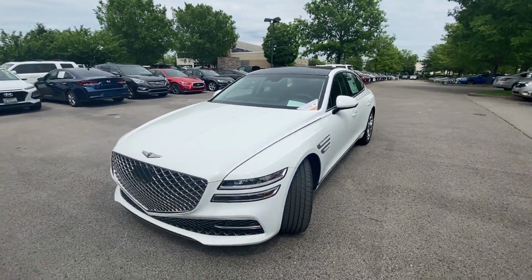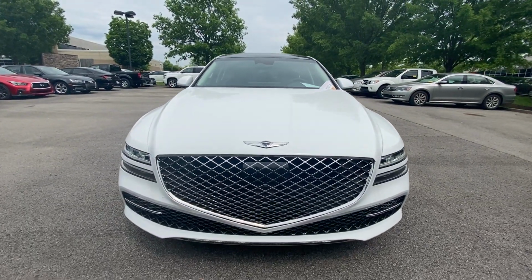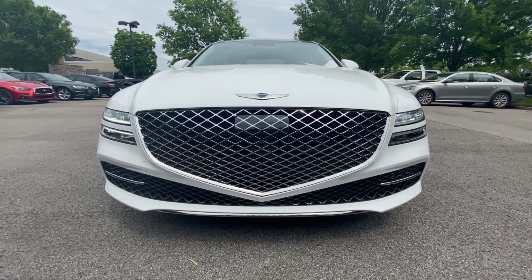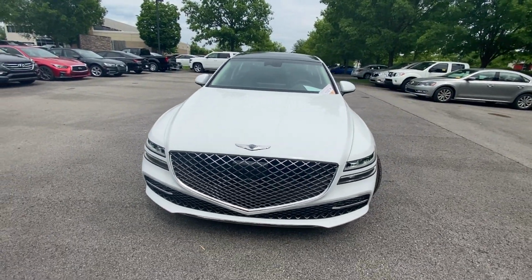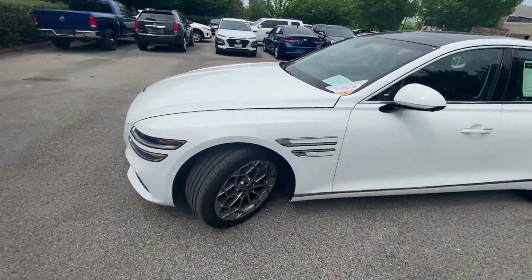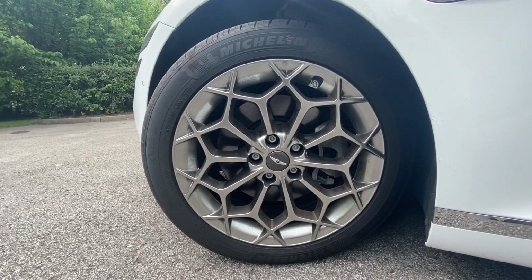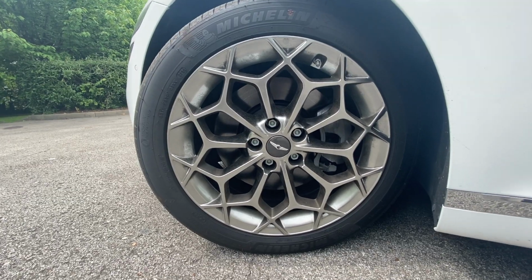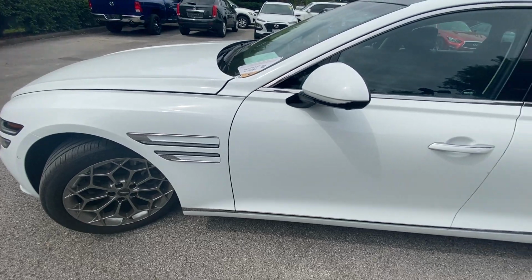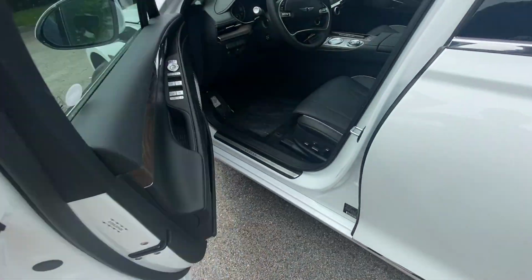It's just a beautiful car. And as we get to the front end here, we have the signature LED quad headlights. Here we have 19-inch alloy wheels. You get passive keyless entry on the front 2 doors.